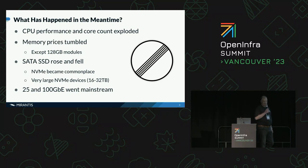First of all, just for comparison, the biggest CPU that Intel sold in 2016 was a Xeon E5 V4, a 2699 V4. It had 22 cores per CPU. For comparison, if you buy the hottest CPU that you can get on the market today, it has 96 cores per CPU. So this is 4 times the core count in a single CPU, plus the cores are 2.5 to 3 times as fast as the cores used to be back then.